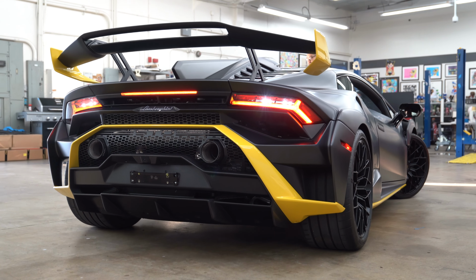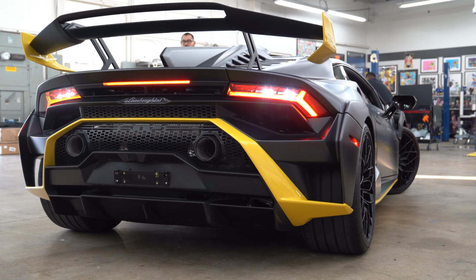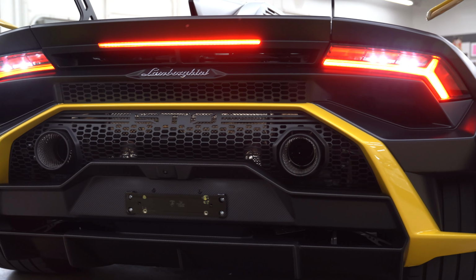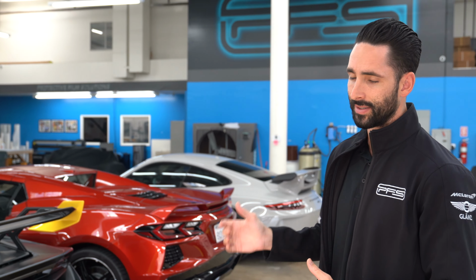We're going to do a couple small other graphics on the car to make it unique to Vorsteiner, and then the car's going to get Clearplex windshield protection, window tint, and be sealed up in ceramic coating, and then this will be on the road. And this will probably be in a lot of videos coming up because we're going to take it to a lot of the holiday shows and drives.